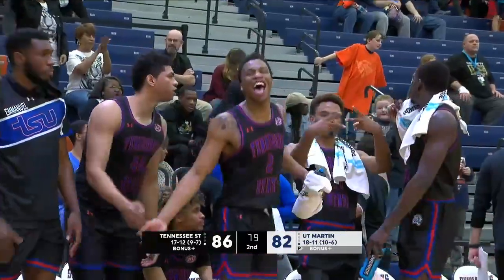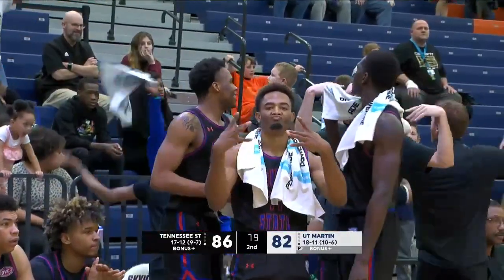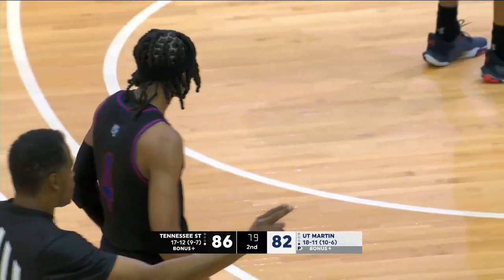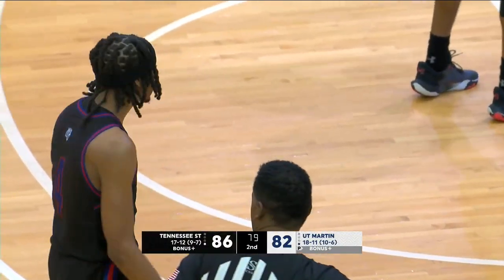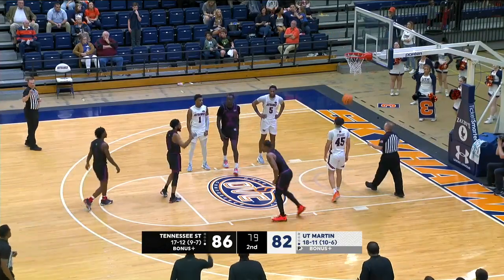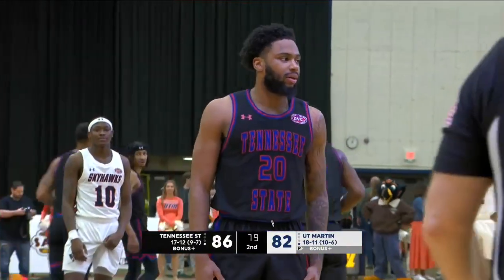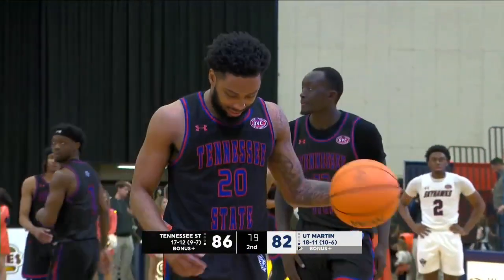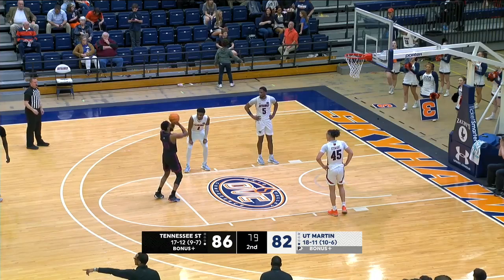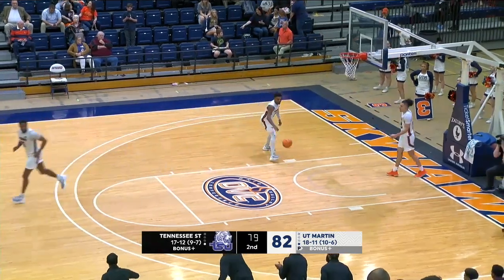So, barring a miracle, Tennessee State coming into Martin and showing, look, we're just a game behind you in the standings, but now we want to tie this thing up. Trying to hand UT Martin just their second home loss this season. This is their final home game. Came in 14-1 at home this year. And Boyd able to knock in both to make it a 2-possession game.